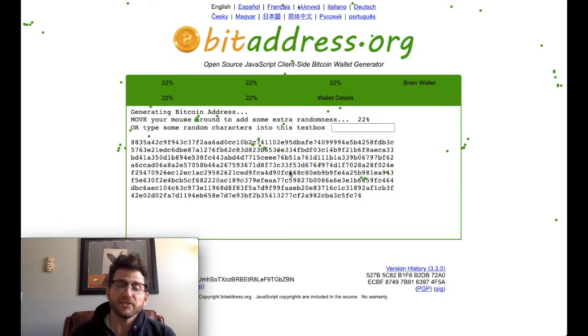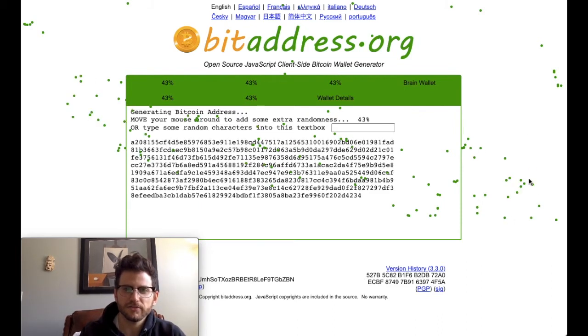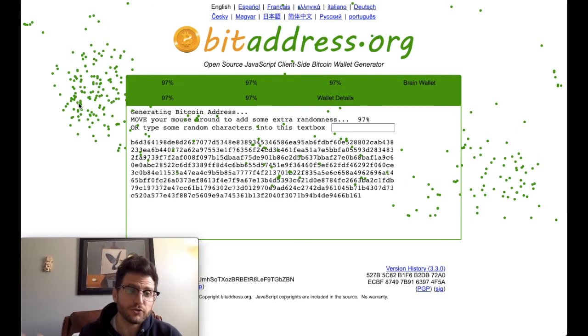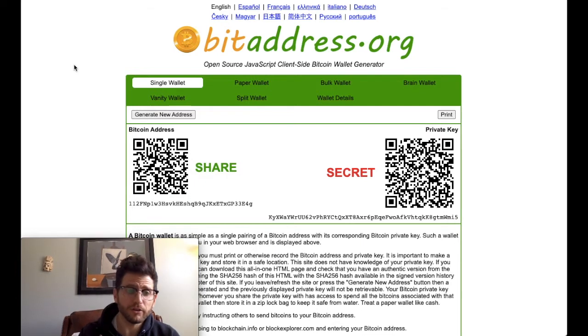So I'm going to show you now a website that is available to anyone. It's called bitaddress.org. Now you're going to notice a couple of things. As I move my mouse around the screen, some crazy little green dots are showing up. But what's actually happening as I move my mouse around is I'm creating what's called entropy, or randomness, that is being fed into an algorithm that's going to then generate my random public key and private key. So that's one way you can generate randomness on this website, is to move your mouse around and it'll create a random public key and private key.